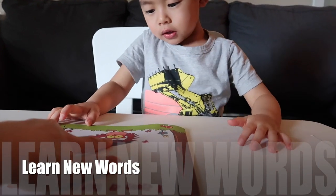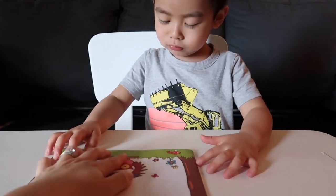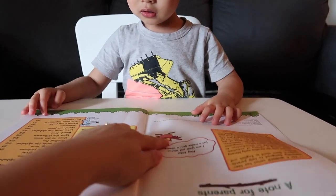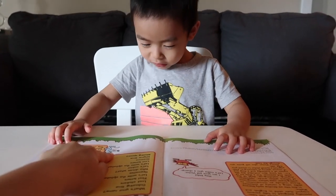What is this? Oh, tree branches, bee, flower, mushroom. Good job. Butterfly. Good job. Grasshopper, cat, mouse. Good job.